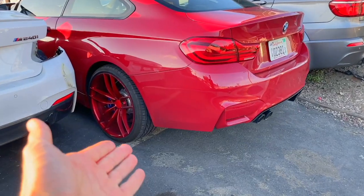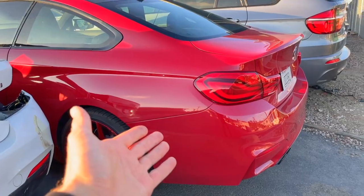And also, we have the best of the best 2020 M4 Heritage package. Let me show you those nice wheels that we put on it. Just for now. Yes, this is the best color of the wheels. This is the best color of the car.